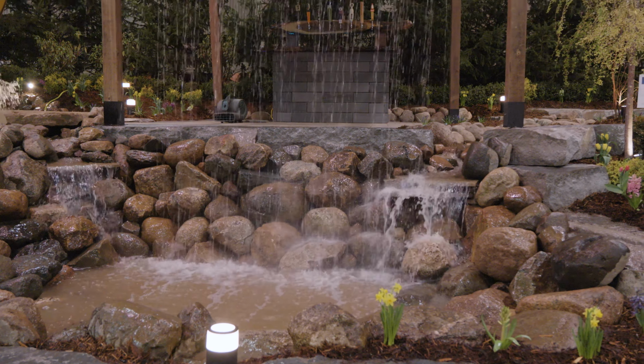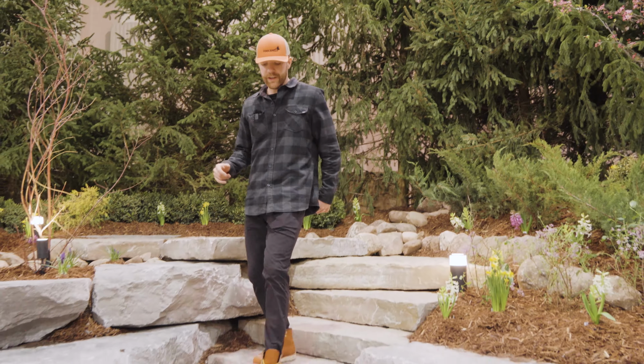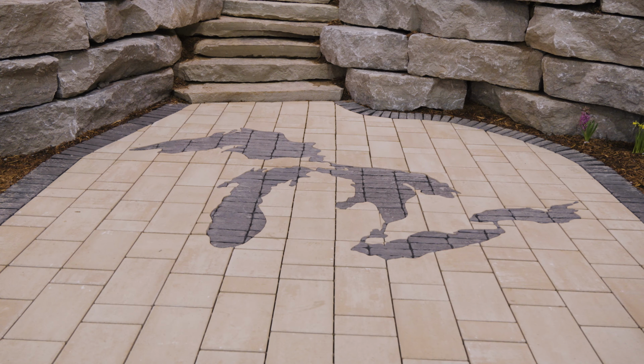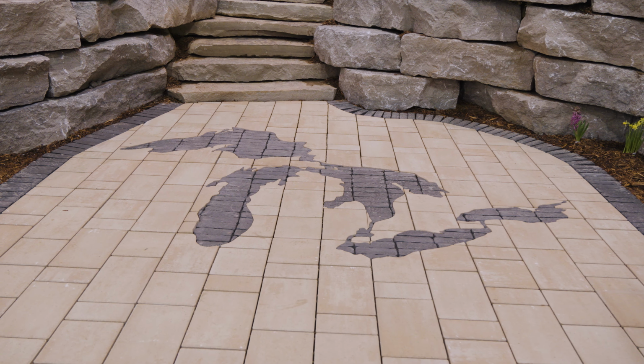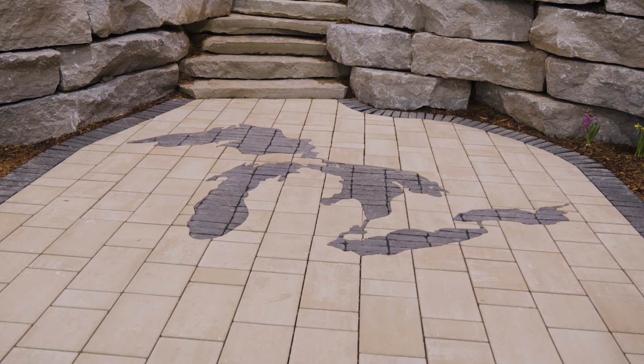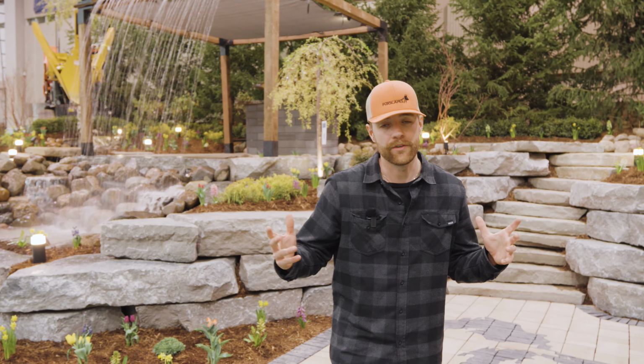As we cross through our booth, we come down this large staircase down to one of our other patios where we cut in the Great Lakes. Like I said, we've got a Michigan theme going on. We took a couple days to really cut this out and bring out the Michigan pride to everybody that comes to the show. We've got a few other minor thought out elements that really set off our display.